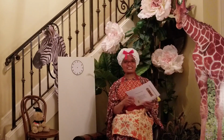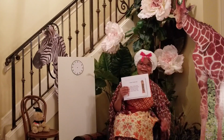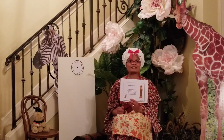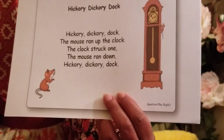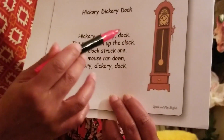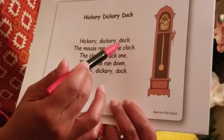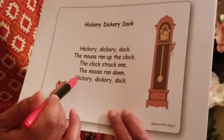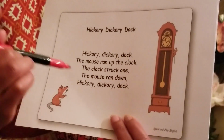So, let's see if we can find any rhyming words in Hickory Dickory Dock. Remember what we said about rhyming words. They sound alike. And position words tell you the direction where they go. All right, let's try it again. Here we go. Hickory dickory dock. The mouse ran up the clock. The clock struck one. The mouse ran down. Hickory dickory dock. Remember, tick tock.